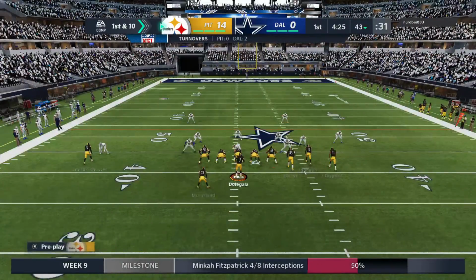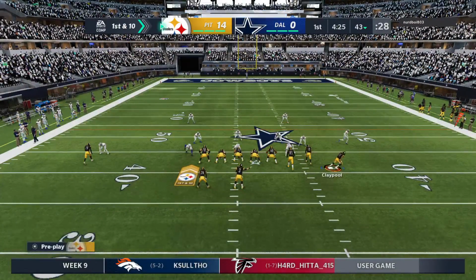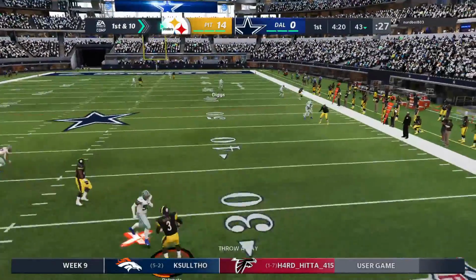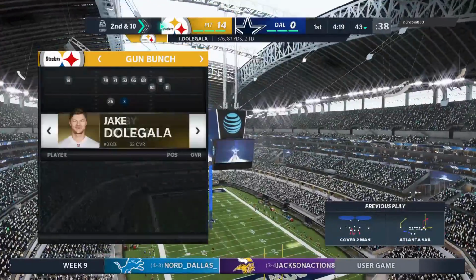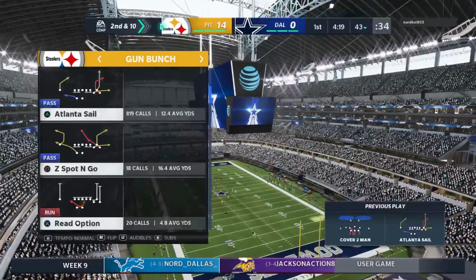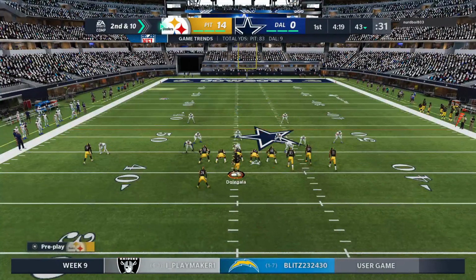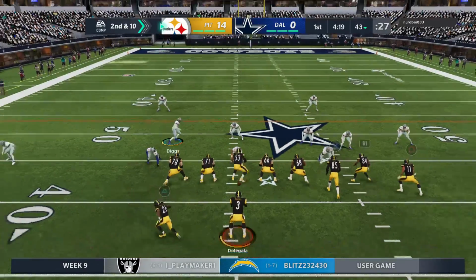So good field position for the Steelers as they come up 1st and 10 at their own 43. They'll try and start this drive in the air. Flushed to his right, and seeing no options, he just tosses this one away, incomplete. Now that'll bring up 2nd down. What's the old adage? Be quick, but don't hurry? Well, that went right out the window there. He was hurried, harassed. That ball had to be gotten rid of, otherwise he was going to get sacked.